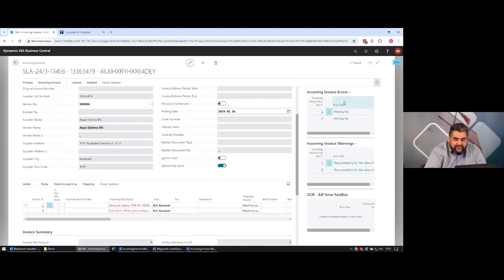Okay, so we have some errors, but we also have some warnings as well. We have a separate box for the warnings. Again, we have a warning for line number 1 and line number 2. Let's see. The probability of the VAT product posting group is less than the acceptable 60%.